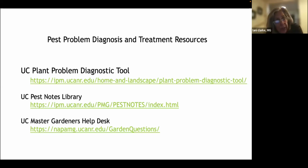Once you know what your problem is, say, for example, whiteflies, you can go to the next link, UC Pest Notes Library, and look up a white paper, essentially, on whiteflies, and it will tell you how to identify them, how to eradicate them, how to prevent them. Extremely useful. The Pest Notes Library is, while not encyclopedic, still fairly thorough. It'll cover everything from fungi to four-legged creatures like deer. So it's just good to know about.